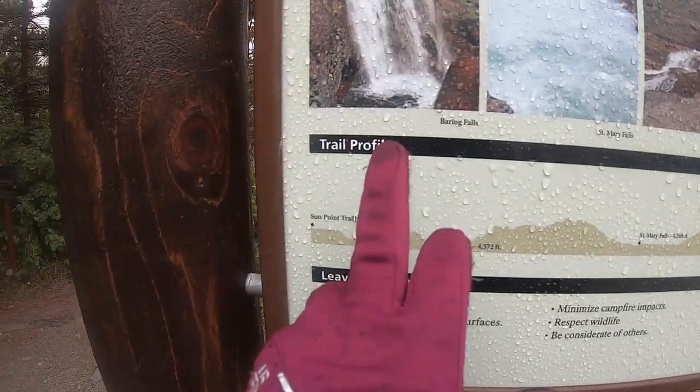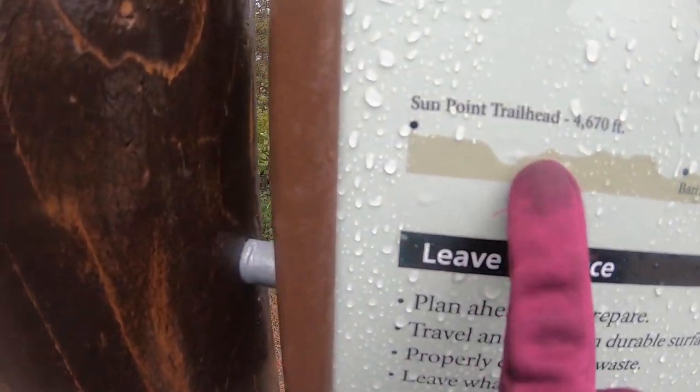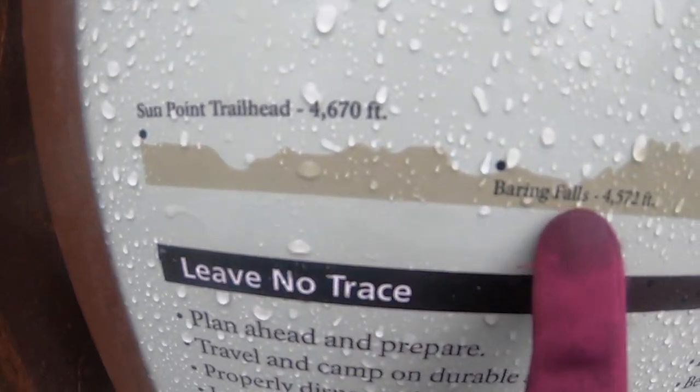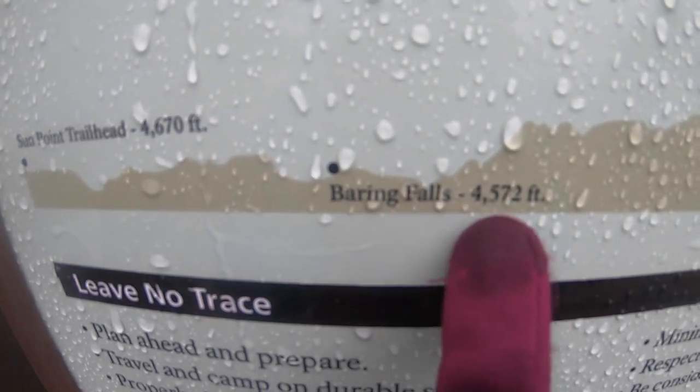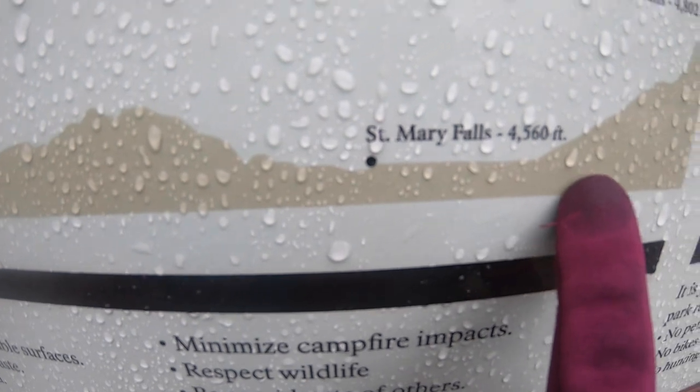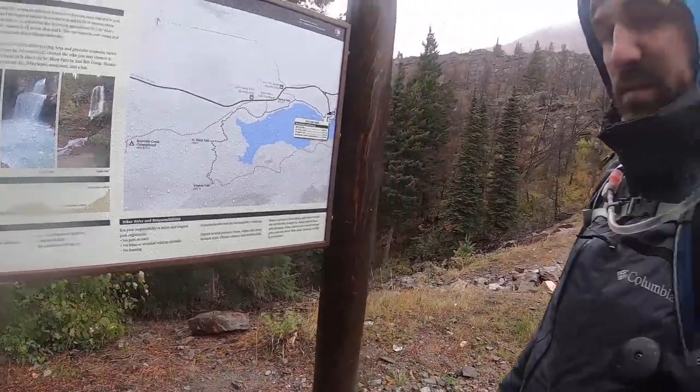Trail profile. Sandpoint trailhead is at 4,670 feet. Baring Falls, 4,572. St. Mary Falls at 4,560 feet, and then Virginia Falls all the way to 4,802 feet.